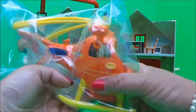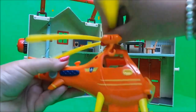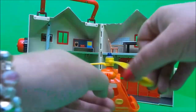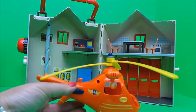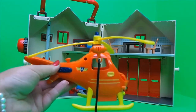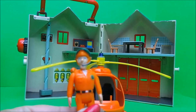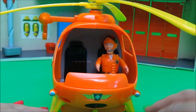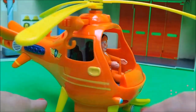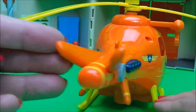Next in our set we have Wallaby One. So it's a lovely bright orange colour, and here's the rotor blades, and here's the winch on the side, so I think that this hooks onto here. And also we have Tom Thomas that we can put in the front. Here's our pilot, Tom Thomas, all ready for takeoff. Just take a close look at this fantastic Wallaby One.